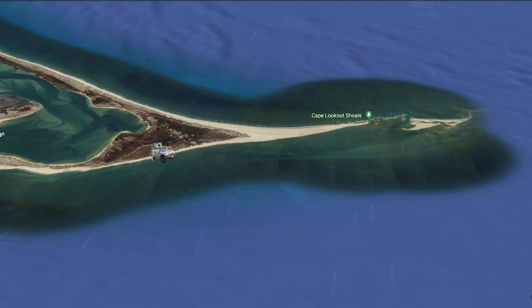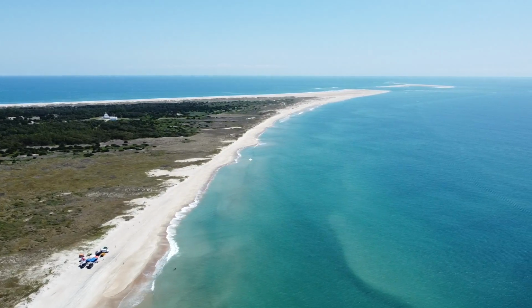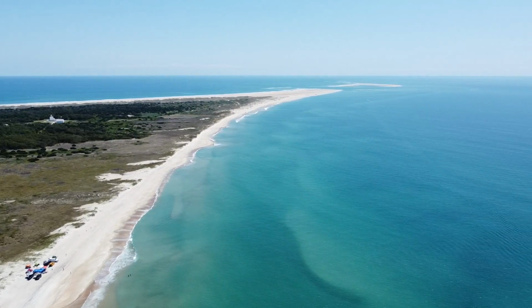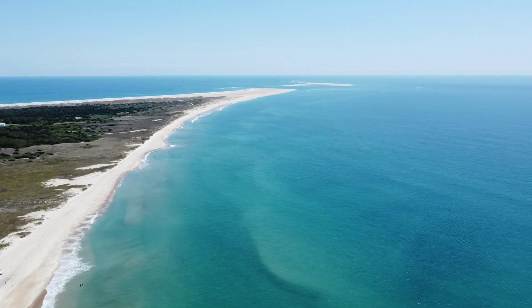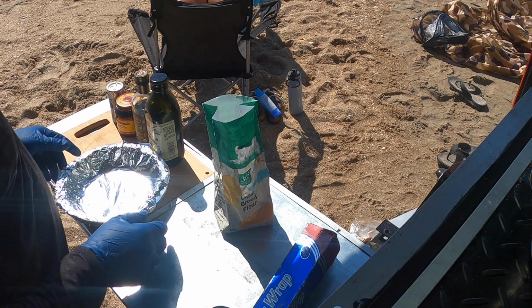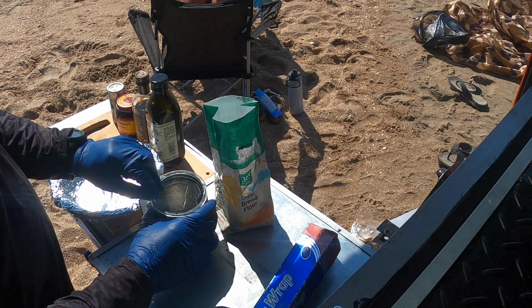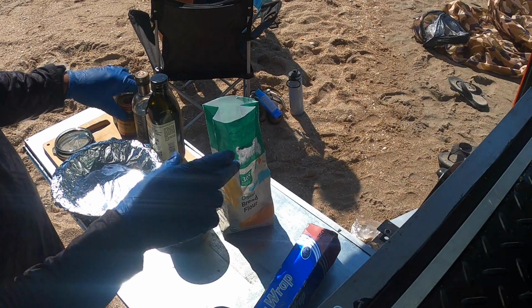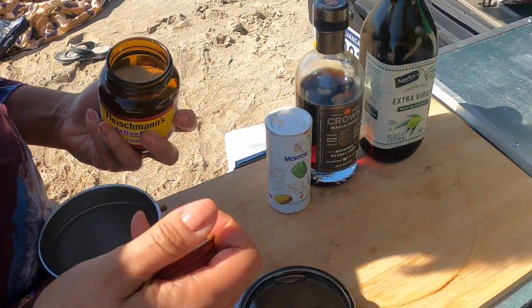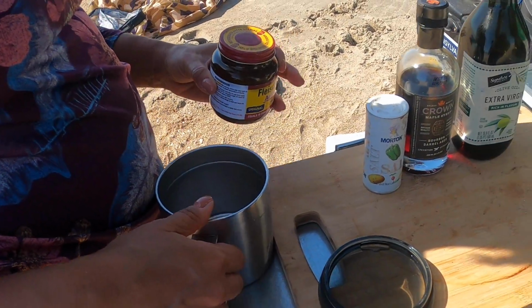So to set up camp for the night, we decided to move down the beach a little bit, closer to the Cape Lookout Point, where it seemed to have a lot more space, and most importantly was further from the dunes and a grassy area where all those attack flies were just hanging out. But before we left our spot, we wanted to get a jump on prepping our ash bread for dinner that night, and that way it would have plenty of time to rise before we threw it on the fire. Yeast in there with the maple syrup.